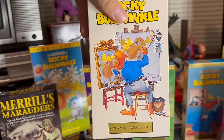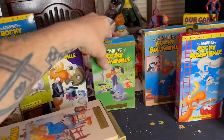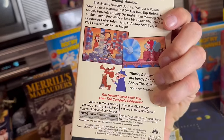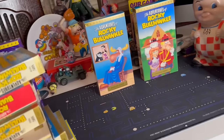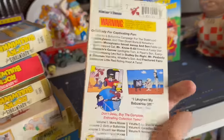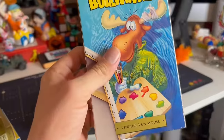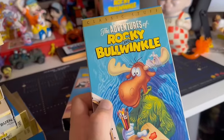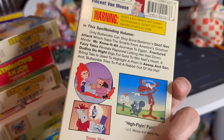And this is Norman Moosewell. I wonder if it has any of the Go Go Gopher Indian cartoons in it. This one is called La Grande Moose Banana Formula. And then we've got Mona Moose. And we've got Whistler's Moose. The series is named after painters. Vincent Van Moose. He was a little crazy. Look, Vincent Van Gogh cut his ear off. I guess his horn is all bandaged up.